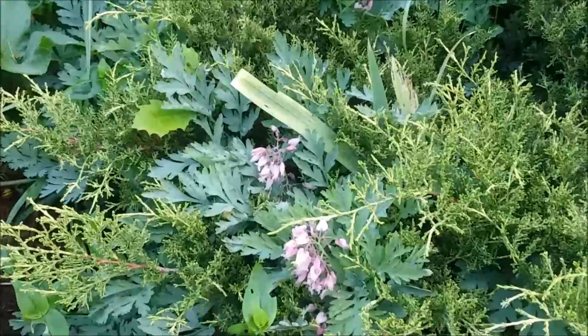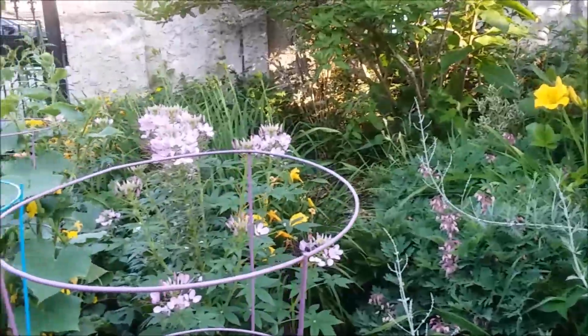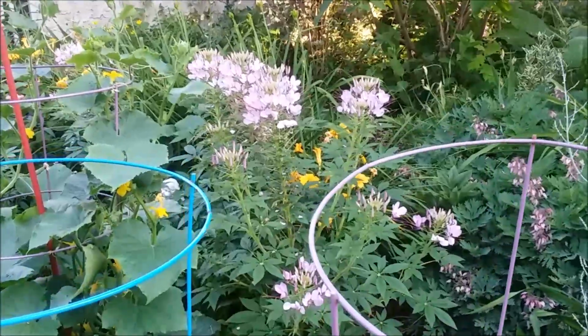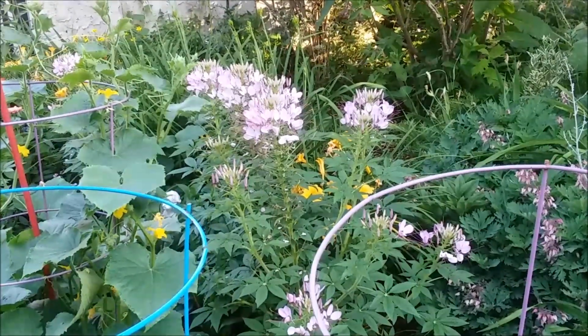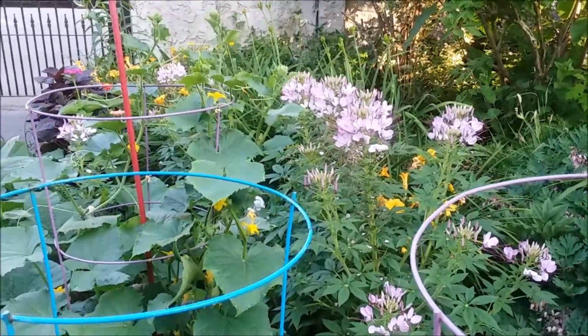I just love these bleeding hearts because they just continually bloom. Yes, it just adds so much great color to the garden. So, adding the cleome, look at how they're expanding and flowering. Before it was just one main stalk, now the branches are opening up.